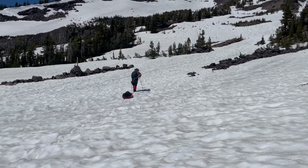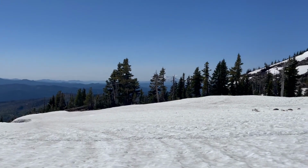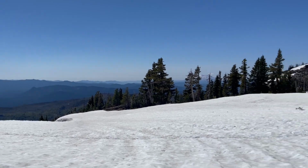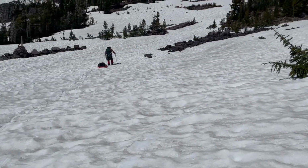Here we are going up the next snow area. Oh, Mount St. Helens is right behind those trees. Anyway, it's beautiful. The snow is absolutely perfect. It's soft, but not too soft.